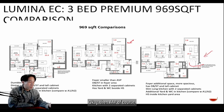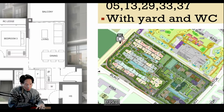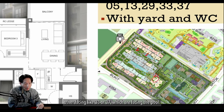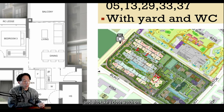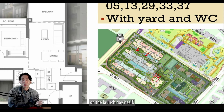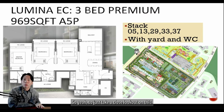Okay, then A4P, of course, if you're looking at this layout of A4P here, stack 3, keep an eye on this stack. We want to see how much the developer is actually pricing this unit. Of course, if the price gap is 50 to 60,000 away from those other facing like 33 or 37, which is facing the pool, definitely stack 3 is something you can consider and also take a close watch on. But again, all these are about pricing. It really depends on how much the developers are pricing on the launch day itself. Usually, based on my experience, it's like this. So just take a close lookout on this.